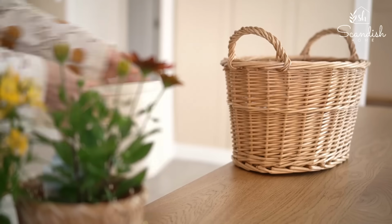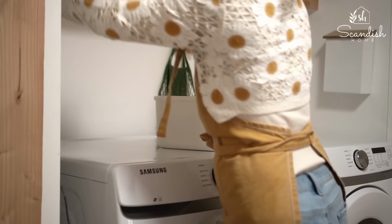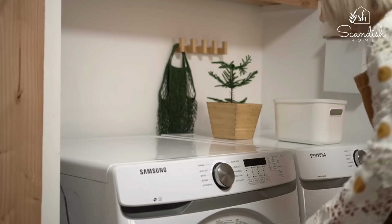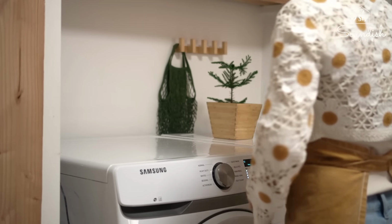A little different than all. Gathering all the things that I need to take down to the studio and just looking around in the house. But basically, most of the items are already down there and the containers as well.